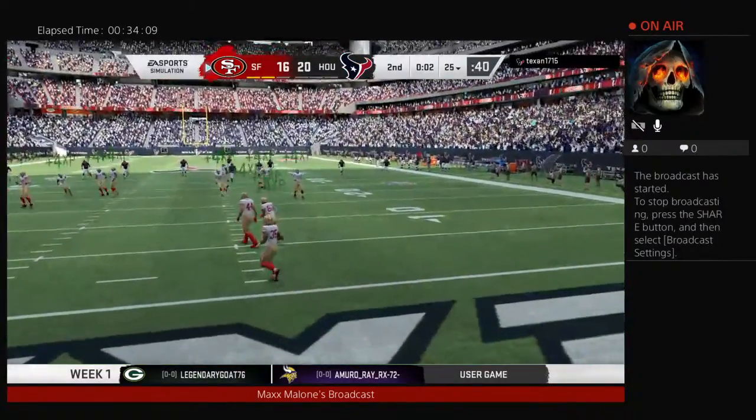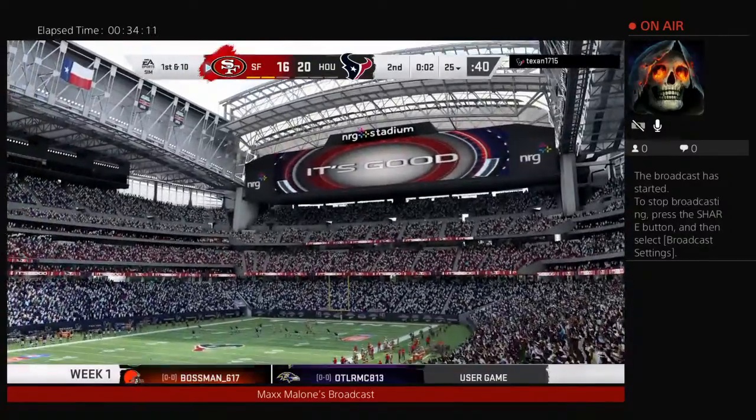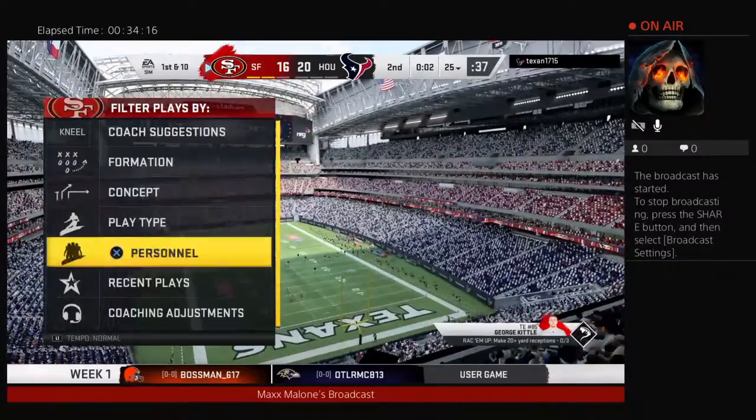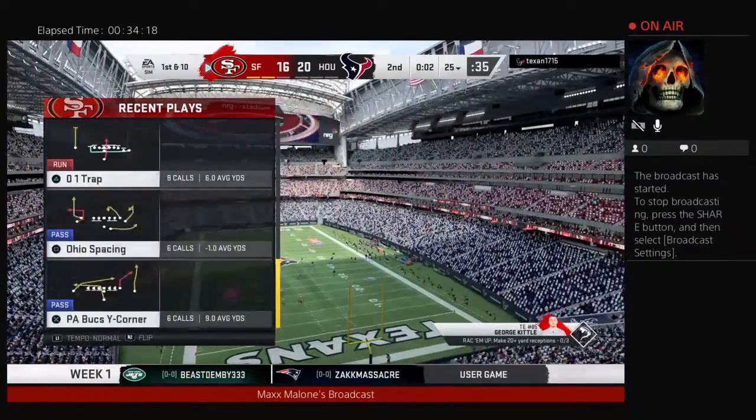And no return on this one as the fair catch is signaled for and taken. The Niners take over 1st and 10 at their own 25-yard line.